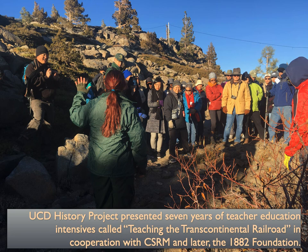On the day I was involved in, we would take them up to Donner and a couple of other places to be on the ground and actually be able to see and touch and explore some of these really important places. And as a result, the teachers would construct curriculum suitable for their high school history classes and other groups about bringing the Chinese story into this important history.